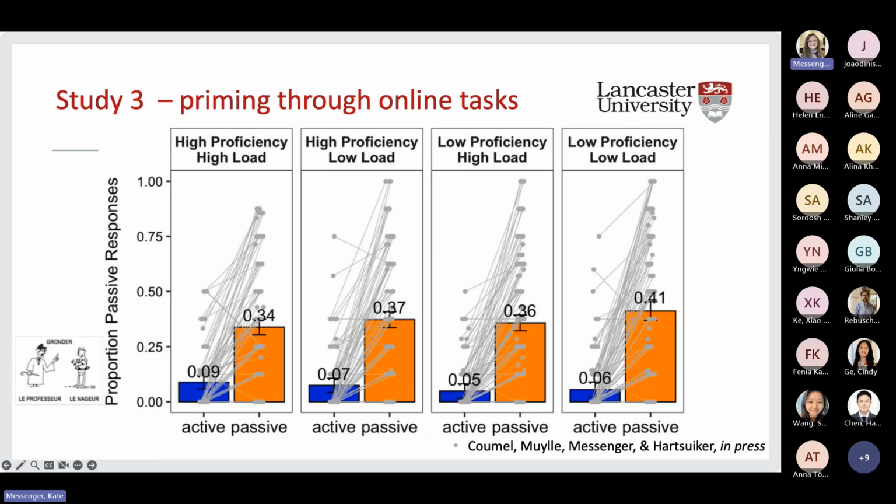So I'm presenting exactly the same kind of graph again, but what we've got here on the right is low proficiency participants, and on the left you've got your high proficiency participants, and we're splitting whether or not they were describing pictures under the high working memory load or the low working memory load, and that load was manipulated within participants, so they had different trials with high or low load. And again, we're plotting the proportion of passives after passive primes and active primes. So you can see that across conditions, there's a priming effect. They produce more passives after passive primes than after active primes.